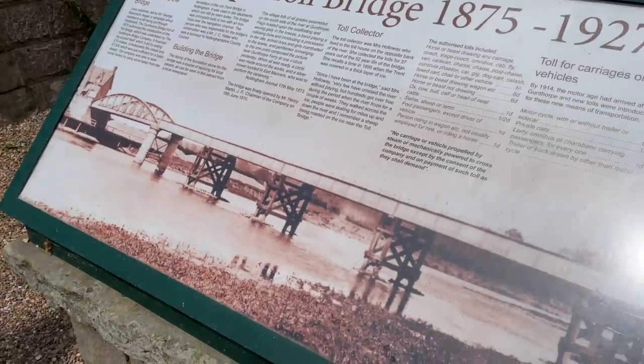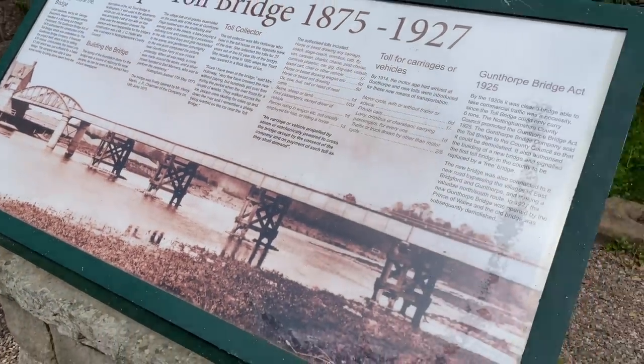Like this old, what remains of a toll bridge demolished in 1927. Oh, we wouldn't have known this was here. There's no mention of it on the maps or anything. It's just as we're walking along this little side road, we saw a bin and a seat, a bench and a track, and we've discovered something new.